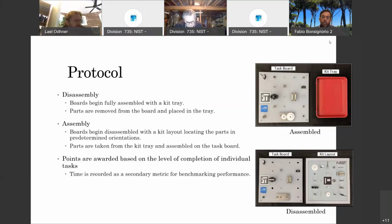In the bottom right, you can see what that kit mat looks like. Underneath each of those objects is a drawn image of that object, so it's clear where it's supposed to be and what orientation. And the goal would be that the team or whoever would take the objects from those locations and insert them back into the task board.